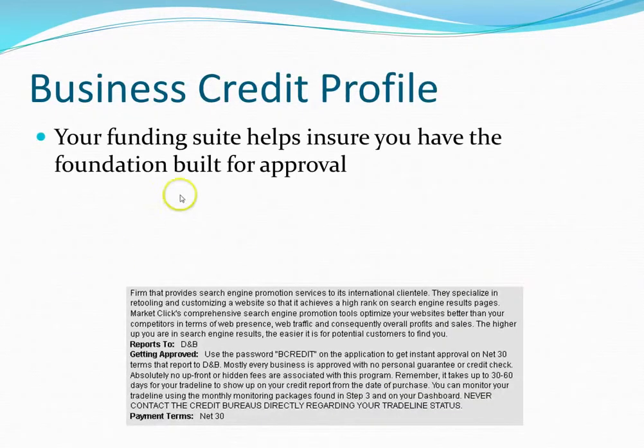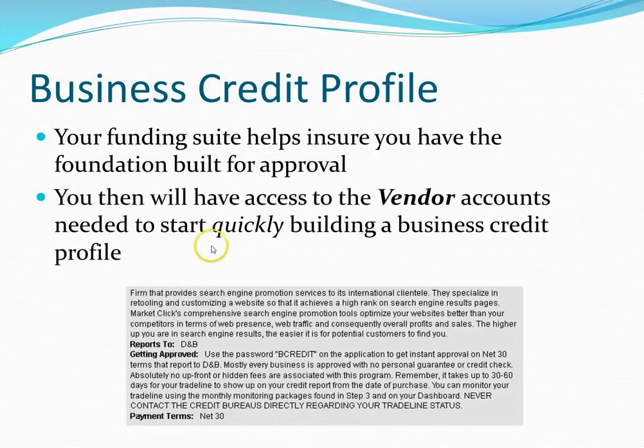Okay, your Funding Suite also helps you ensure that you have the foundation built for business credit approval. So you'll have access to vendor accounts needed to start quickly building a business credit profile. Now, maybe you don't have a lot of knowledge on business credit scores and profiles, and we have webinars, videos, a lot of emails, things that you're going to probably receive with information about that. But to touch base briefly on it, vendors are the key to business credit.